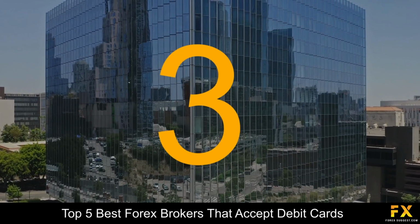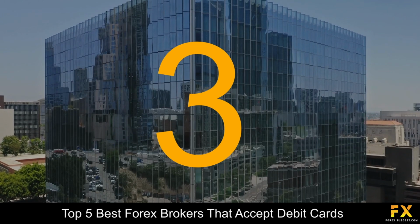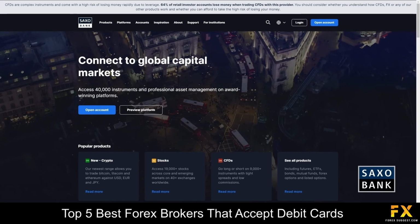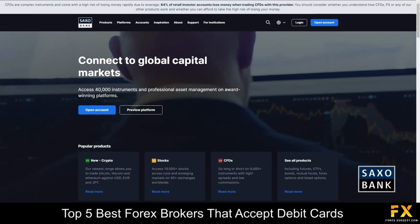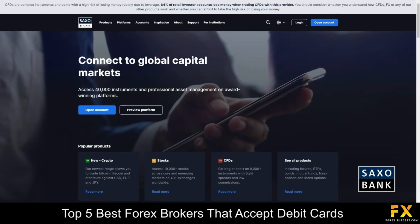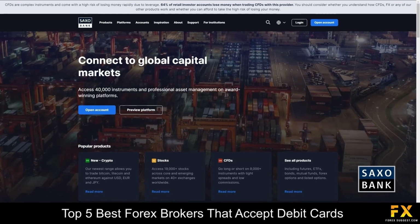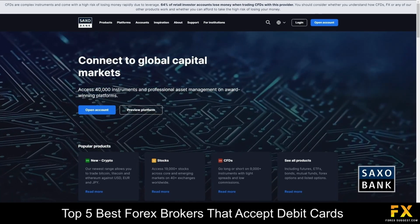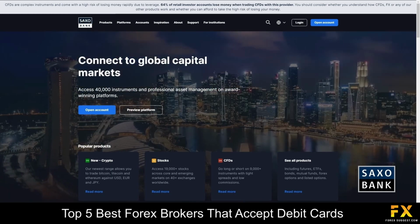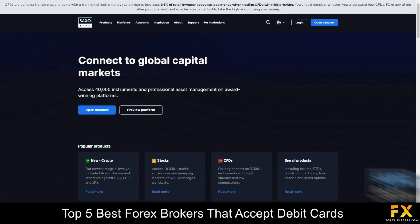Coming in at number 3, we have Saxo Bank. Saxo Bank is a globally regulated multi-asset class broker which offers traders the option to trade on more than 40,000 instruments. Regulated in 15 jurisdictions, including authorization from the UK Financial Conduct Authority, the Australian Securities and Investments Commission, the Financial Services Agency of Japan, and many more.